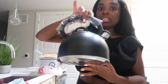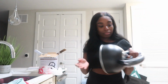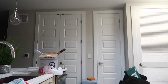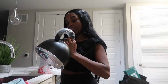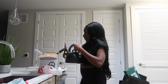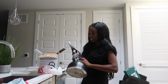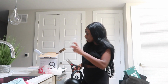I got this kettle. It's a black Cuisine kettle. I was gonna get an electric kettle, but for some reason, I don't feel like I could get with those electric kettles yet. There's something about me boiling my water on my stove and hearing the whistle of a kettle that just does it for me. Maybe I'm old school. I'm just used to stuff like this. I kind of just want to do it the old-fashioned way. So, I got this one.